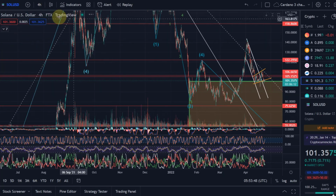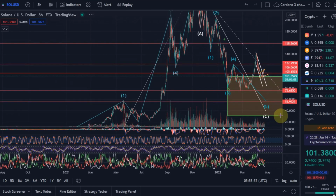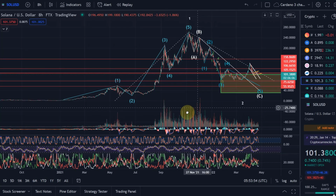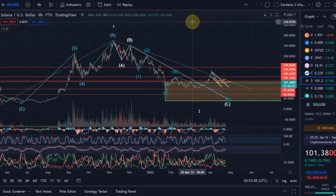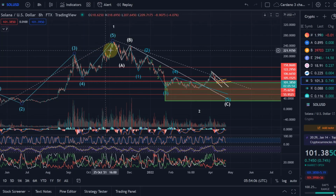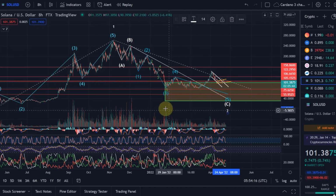Looking at the higher level picture, what is Solana doing here? I think what could happen, and that is actually my expectation, is that we're coming down lower. In line with Bitcoin, we could really see prices of around $55 for Solana. This move up was a first wave. We are now, in my opinion, in a second wave, as so many other cryptos are at the moment.